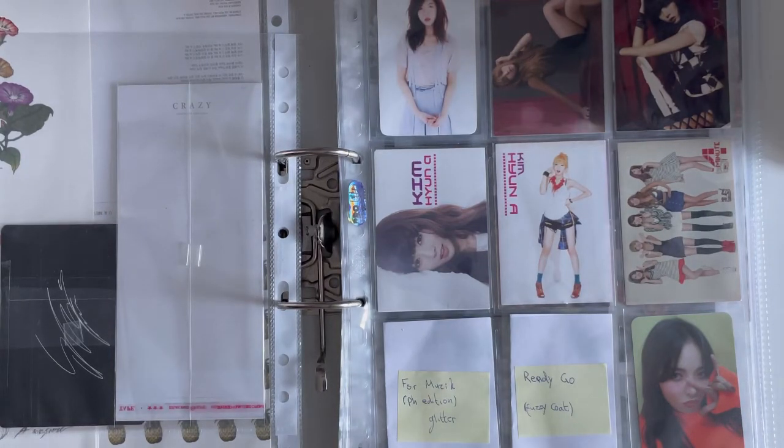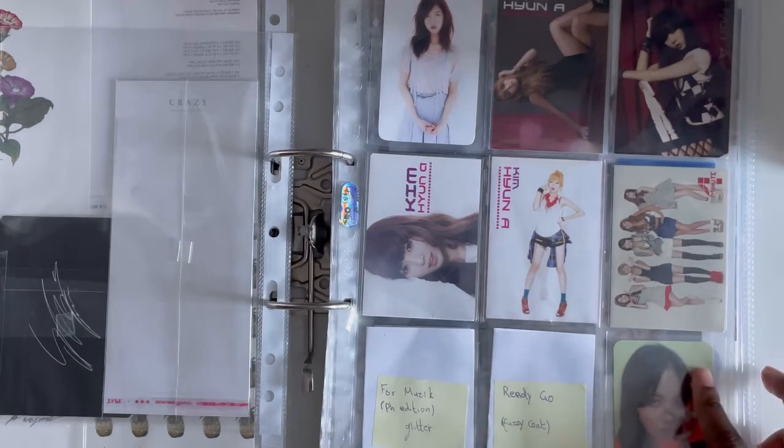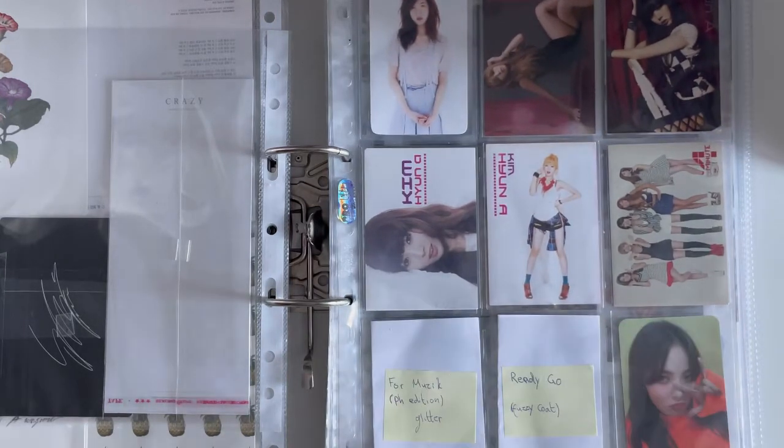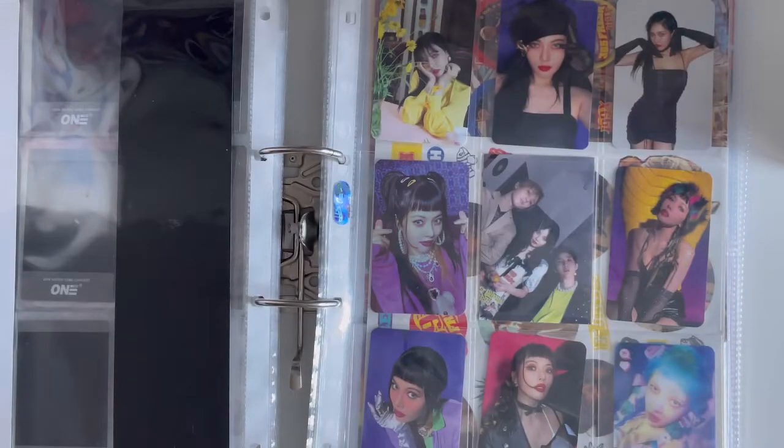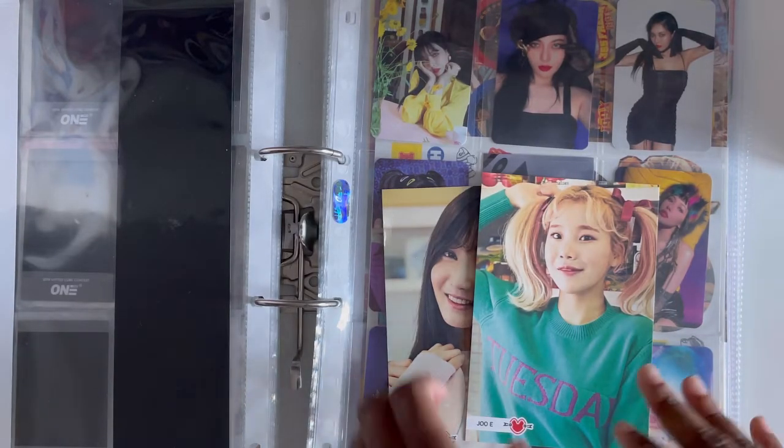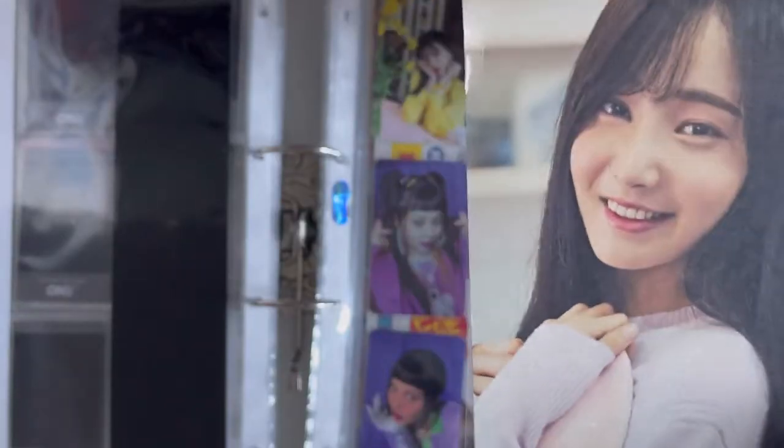Okay, here we go. They've all got, obviously, sun damage and stuff, but I'm not mad at that because some of these are really old. I'm really not complaining. I'm so happy about this. So, only missing two more. Wow. I have these two editions. Yes, I'm collecting MOMOLAND now, who isn't in the group anymore, but she was my bias.